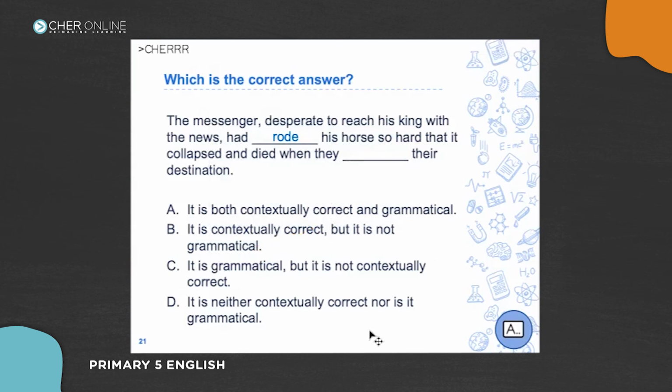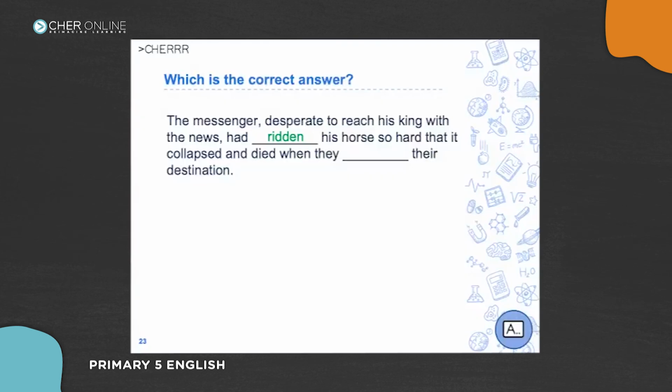Okay, so it is contextually correct, but it's not grammatical. Now, what is the correct answer here? It should be written, okay? It is not accurate here. It should be written. Why? Because of the word had, it becomes past perfect tense. Okay, so the correct answer should be written.